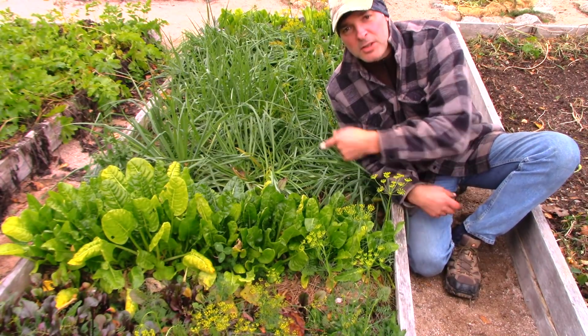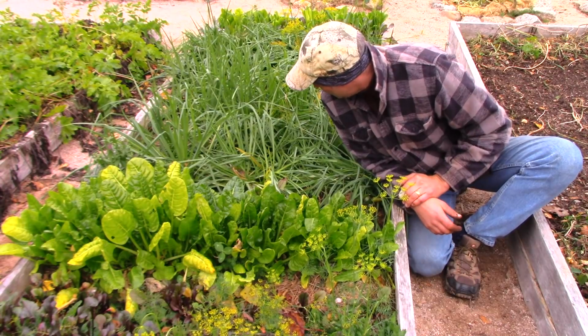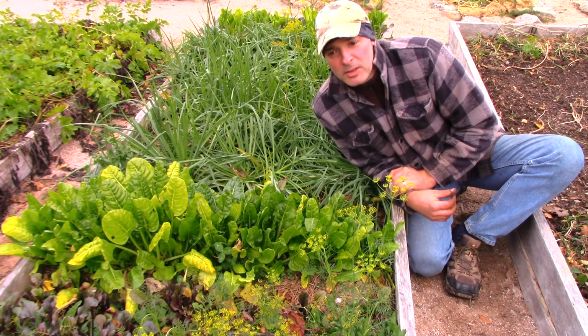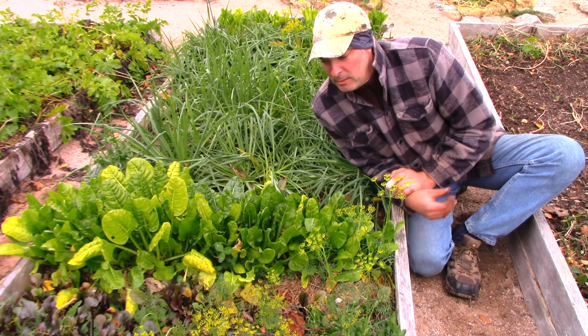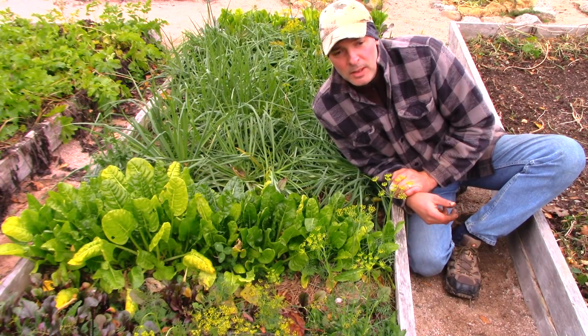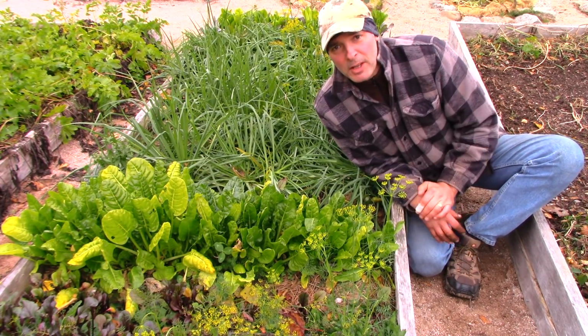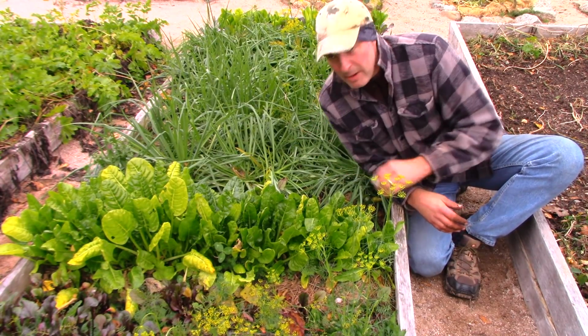So really curious to see what these turn out to be, but I'm reluctant to pull them because I'm not seeing any signs of maturity in these. So I'm just going to leave them and see what they amount to. I've never planted these before, I don't know a thing about them. I don't know what they taste like. I planted them because they were a crop that I could harvest in like October, November. Another easy crop, and again with these I haven't done a thing all summer.